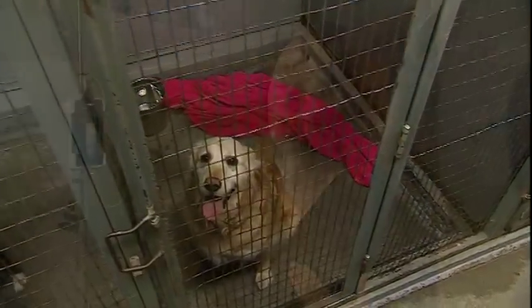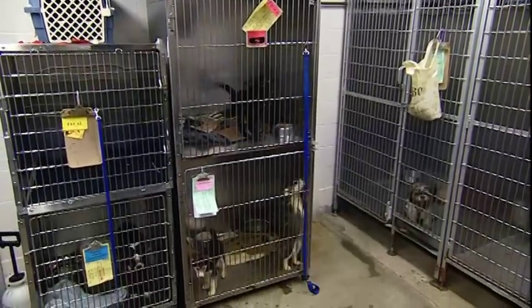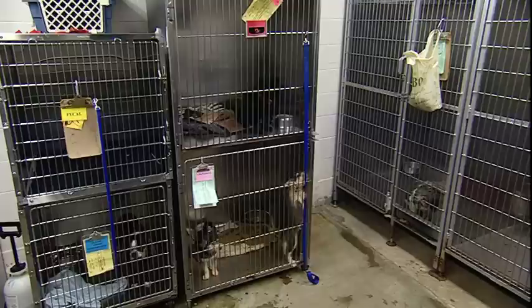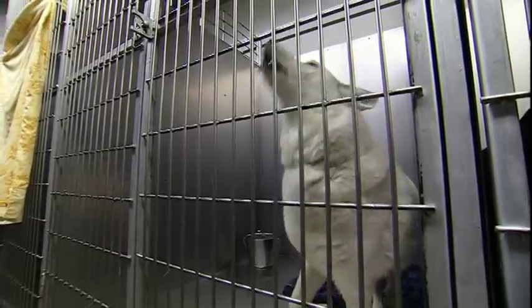We have very poor air exchange, so we'll notice in the summertime that the rooms often feel very stuffy and humid and warm, and this is an environment for infection to proliferate and spread from animal to animal. Our cats come down with upper respiratory infections. Our dogs get the equivalent of kennel cough.